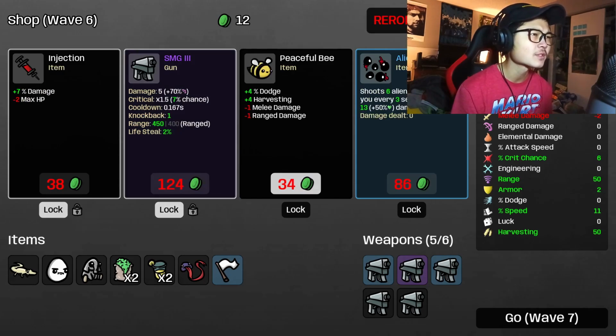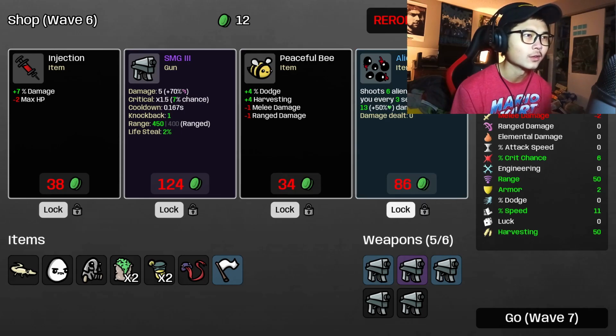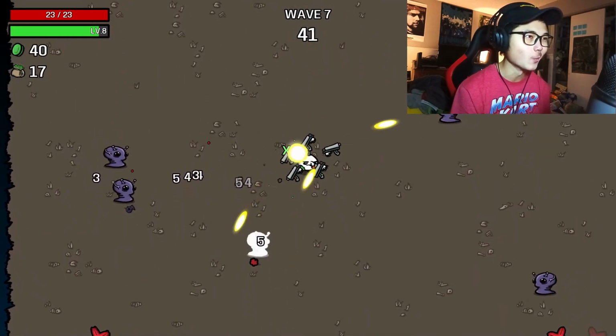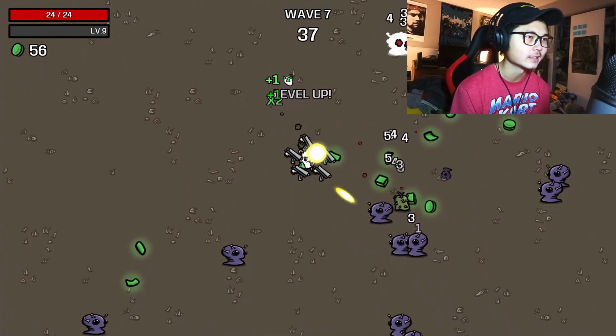Peaceful Bee, +4% dodge, harvesting, melee, ranged. Okay, you know what? I think I'm going to go with all of these. I'm going to have to try to beef up my range damage, though, because I'm literally at 0, so I don't want to knock that into the negatives, obviously, so I might actually end up not getting the injection, I believe it was.